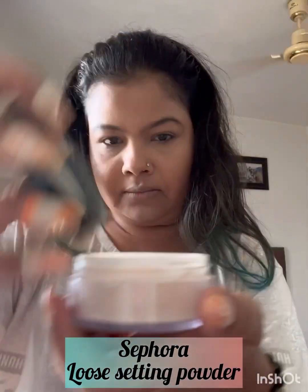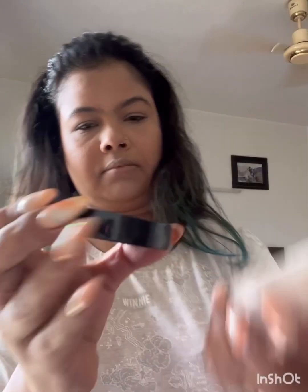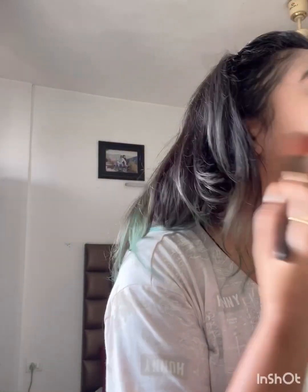Okay, now I'm using the Sephora loose powder for the rest of my face. I'm just going to take a fluffy brush and tap it and then just blend it very lightly on the entire face. That is how I am going to set the foundation on the other parts of my face. Obviously, the brush goes on the entire face, but I'm just very, very quickly blending it.